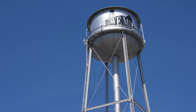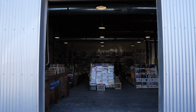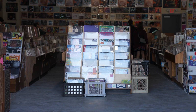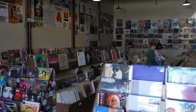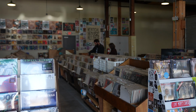What began as a small shop at Low Mill in 2007 is now a 3,000 square foot vinyl paradise at Vertical House Records. This is easily the largest stop on the list, which means the options might be endless. Let's go check it out. So immediately when you walk up, the vibes are great. It is a beautiful 70-degree sunny day. Garage door is open. I already love what I'm seeing.